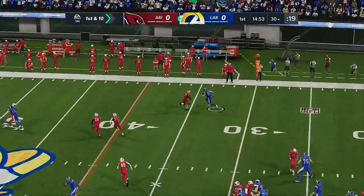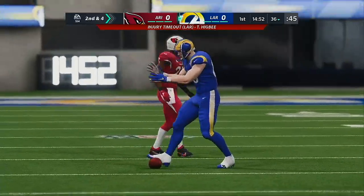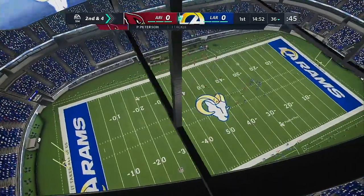A shotgun snap for Goff. That's complete to his tight end, Higbee. Now after the completion, we're going to get a timeout, an injured player. We'll check on his status when we get back.